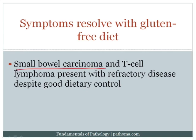The first would be that the patient could have developed small bowel carcinoma. So there's an increased risk for development of small bowel carcinoma in patients with celiac disease, especially with long-standing celiac disease. And then second, it's a possibility that the patient developed a lymphoma. But what's interesting here is that these patients can develop a T-cell lymphoma. And that's kind of rare because we haven't talked about many T-cell lymphomas. We've talked about a lot of B-cell lymphomas throughout this course.